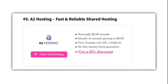A2 Hosting has a reputation for having some of the fastest web hosting around. At every hosting tier, shared, VPS, dedicated, A2 Hosting beats other hosts on speed. So if you're looking for pure speed, this is your best pick. A2 Hosting also has a 99.9% uptime commitment on all plans, so you know you'll have a reliable host that won't be down often.